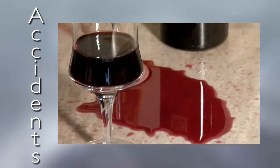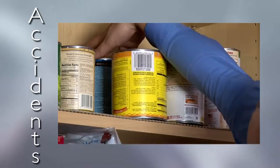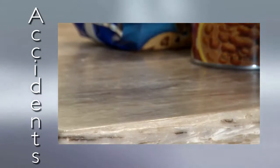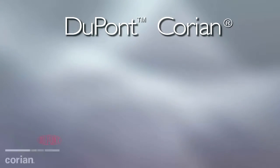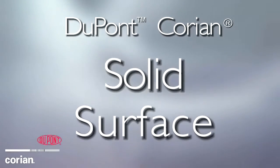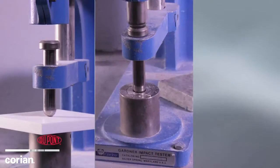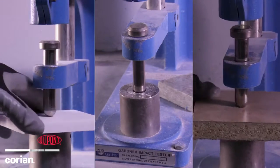Accidents happen. One of the most common is dropping things from above. From soup cans, to pots, to frozen food items, your surface needs to be strong. DuPont Corian solid surface is durable, which makes it a good choice for use in high-impact areas. The following tests will show sample materials' impact resistance levels. Let's see how they measure up.